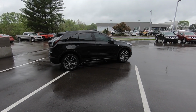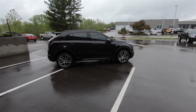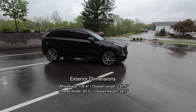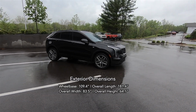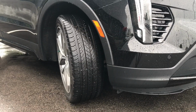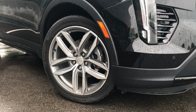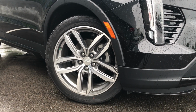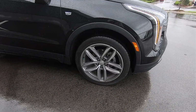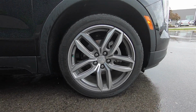Alright, and walking along the profile, the XT4 with the short front and rear overhangs looks sporty and somewhat aggressive. Our XT4 sits on a 109.4-inch wheelbase with an overall length of 181.4 inches. Steering is electrically assisted variable rate, vehicle speed sensitive, rack and pinion with 2.4 turns lock to lock, and a 38-foot turning radius. Wheels are the fantastic looking 20-inch twin 5-spoke diamond cut design with Titan satin finish.